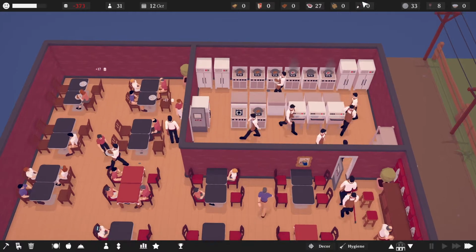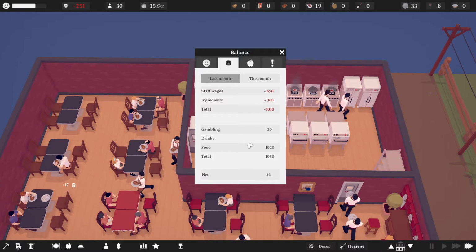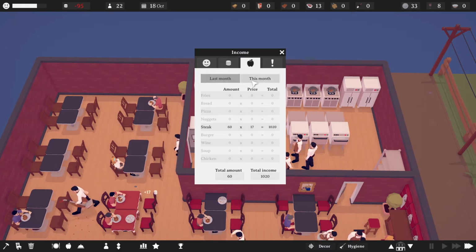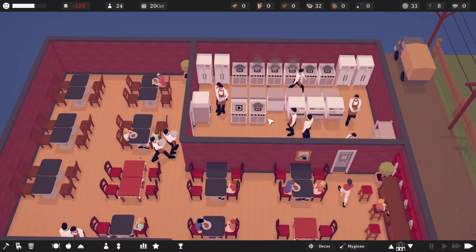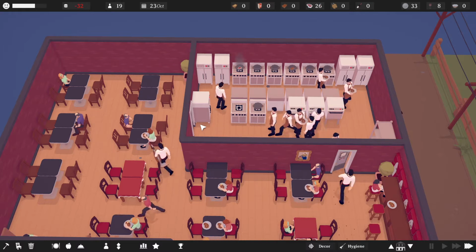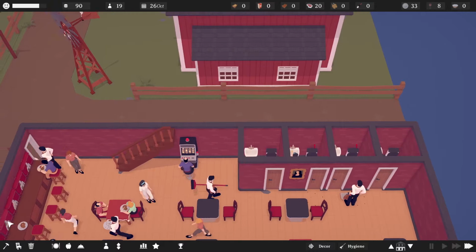Got all kinds of meat cooking. However, yeah, our net was only 32 last month. This month we're at minus 300, and that's okay. We'll hopefully make it back up. We only sold 60 steaks last month. Just got another order of steak coming in. Do we have anybody eating upstairs? Got two steaks sitting there, so apparently somebody went to the bathroom. Going to need to add bathrooms up there, I think.